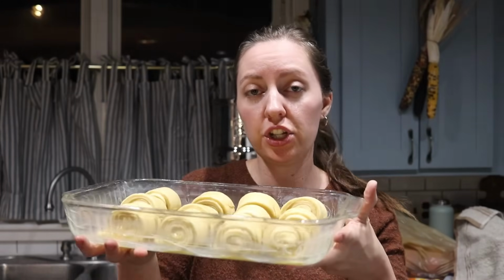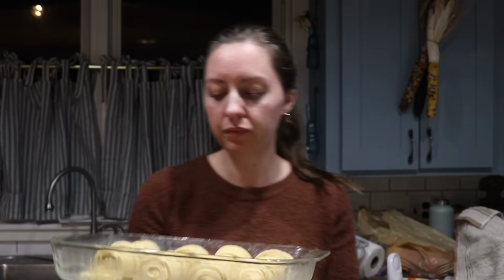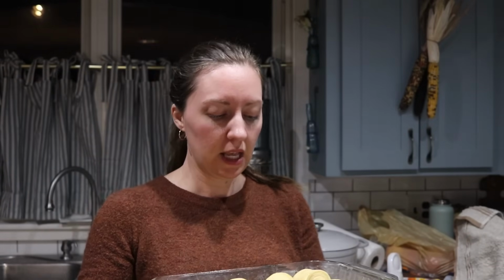Now, if you're looking to freeze these rolls like I am, there's 2 ways you can do it. At this stage here, before they've had their second rise, you can put them into the freezer now. And then once you would want to serve them the night before, you'd bring them out, let them thaw in the fridge, and then you would want to let them sit at room temperature to rise for about 30 minutes or so, or until they're nice and puffy and doubled. And then you'd proceed to bake them.